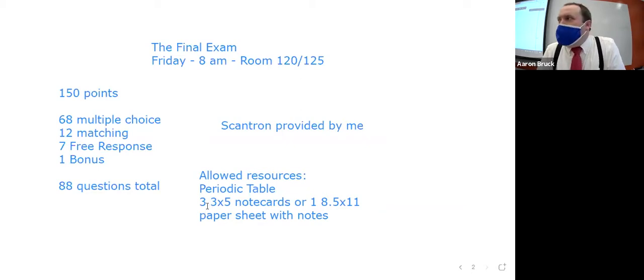So that resource card that I was letting you use for each of the hourly exams, you can make one here. If you would prefer to do it a different way with the sheet of paper, you can. The only caution that I would bring about to you is make sure that you can read what you wrote.